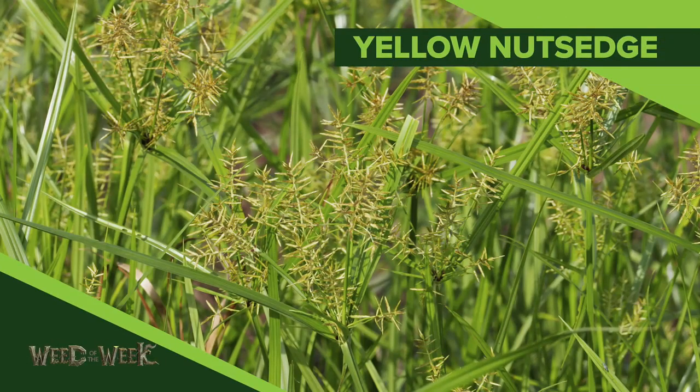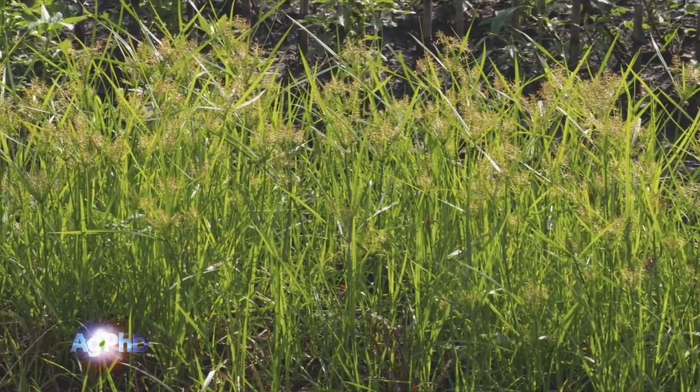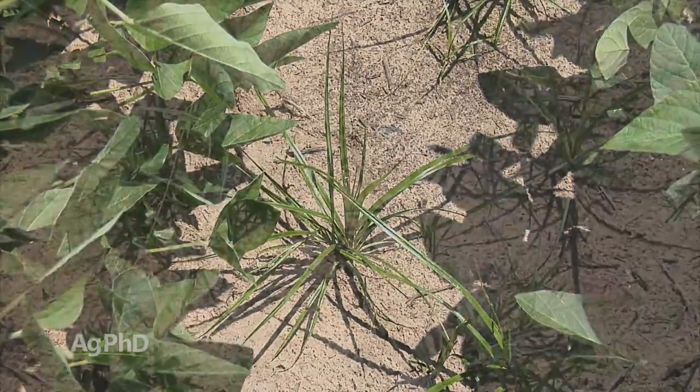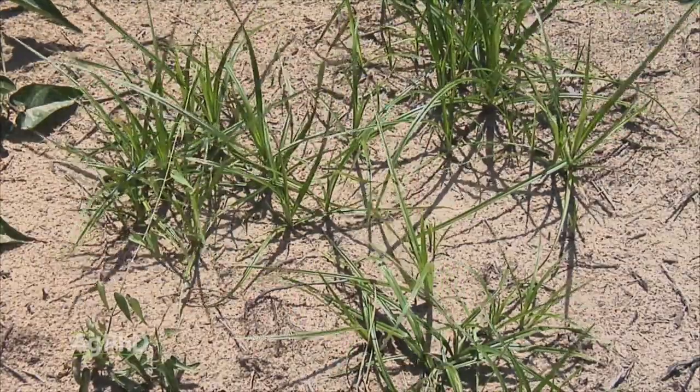Weed of the week is yellow nutsedge. I can remember growing up on the farm, Brian, the exact acres where we had some yellow nutsedge that we had to fight every year. Because we'd be out walking beans or on a bean rider squirting weeds in bean fields, and we'd come on these patches that looked like a grassy patch, but it really wasn't a grass after all.